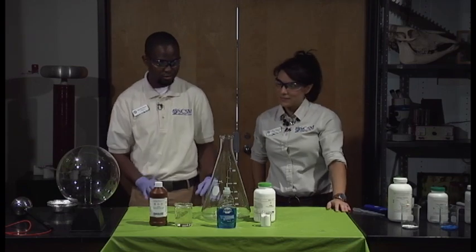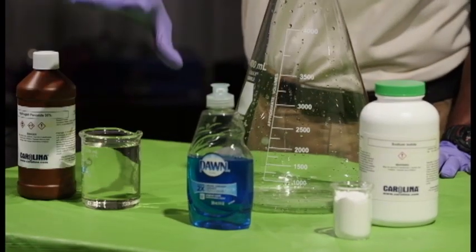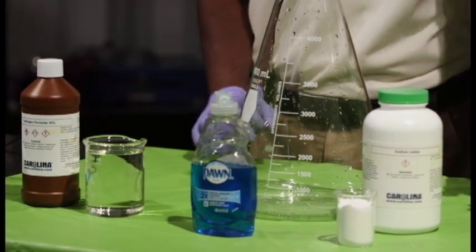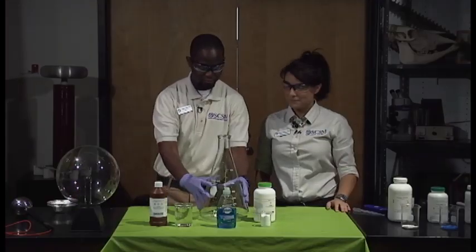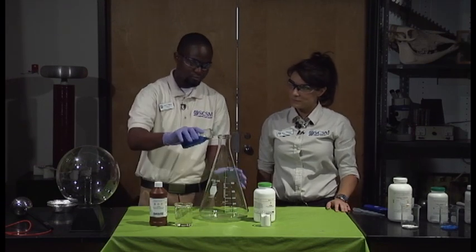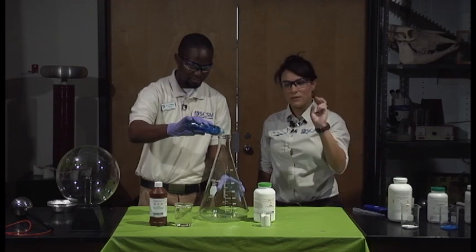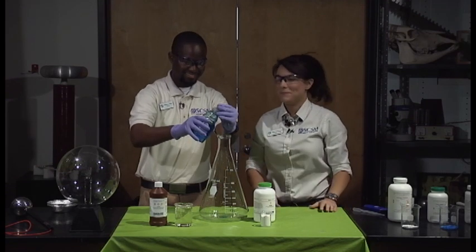So what we're going to be using is 3 different types of solutions. We'll be having dish soap, hydrogen peroxide, and sodium iodide. So what we're going to do, we're going to take our dish soap first, and we're going to pour just a few drops in there. Very scientific, a few drops. Okay, I'll take that for you.